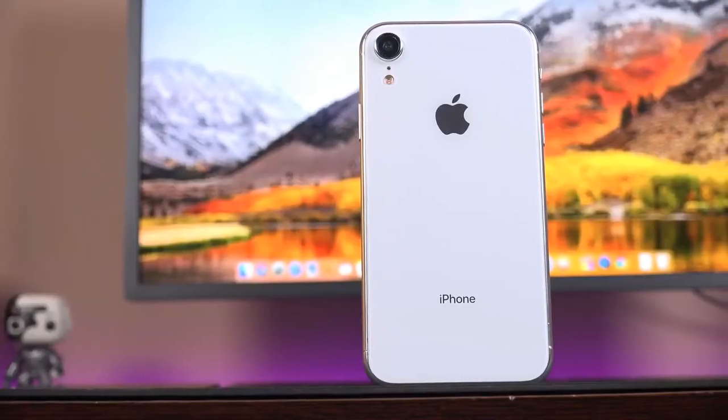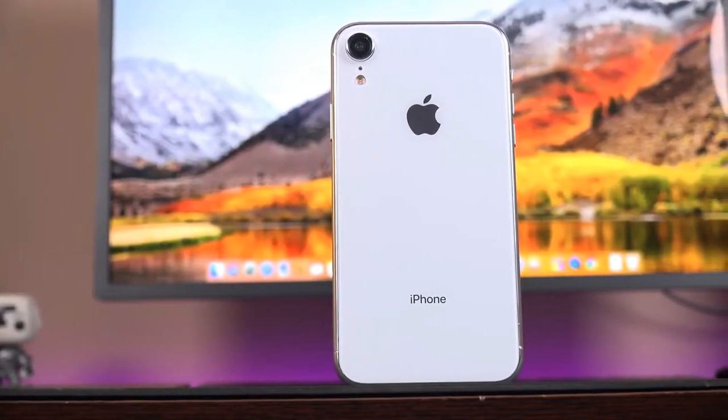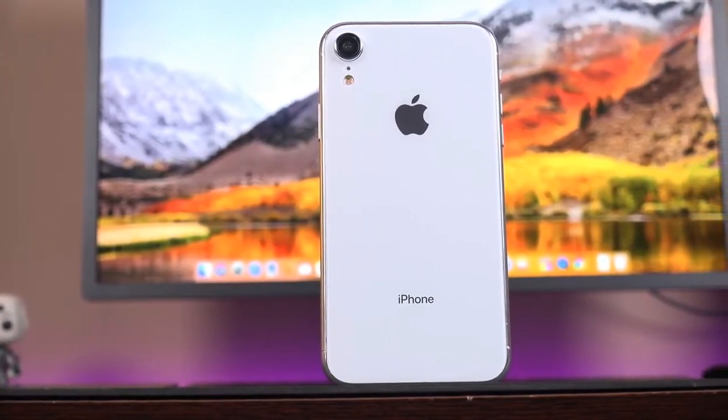This phone is expected to be cheaper for a number of reasons. The obvious one in this case is you can see that instead of a dual camera setup, we have a single camera setup.